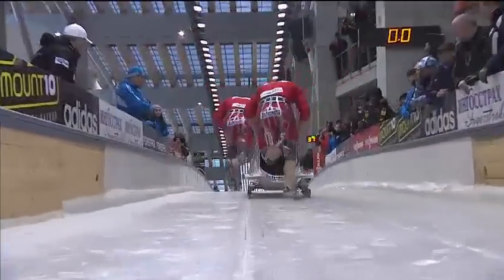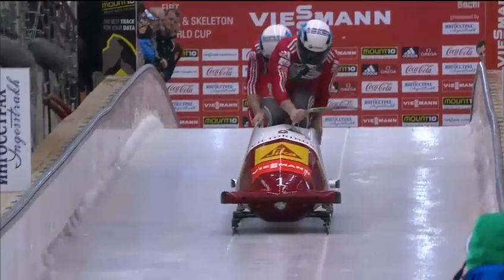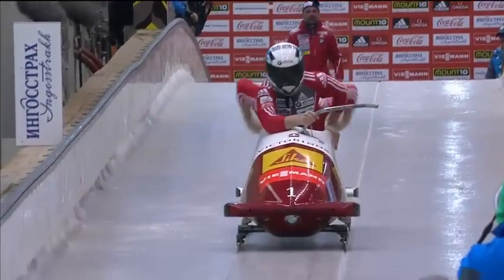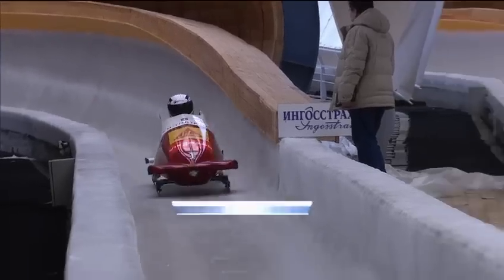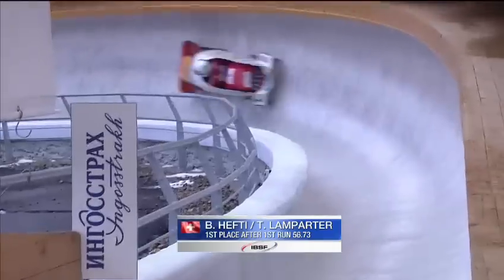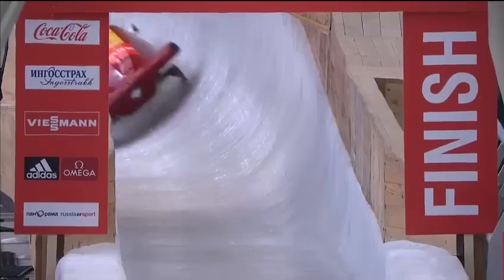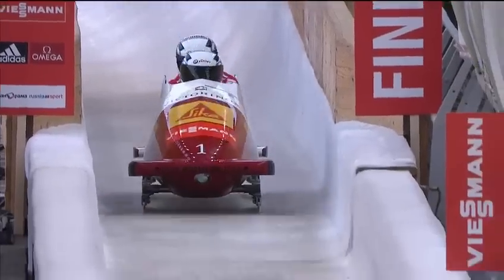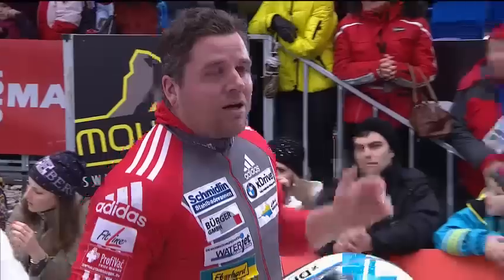So, drama from first to last. Bert Hefty is our race leader. Great start from the Swiss pairing of Hefty and Thomas Lamparter. And they have driven themselves from a big start into, well, not a big lead, but a lead of any size is something here. 16 hundredths of a second ahead of the tie for second, Thomas Florschutz and Oskars Melbardis. Lyndon Rush lies fourth ahead of Alexander Zubkov, and Corey Butner in sixth position.